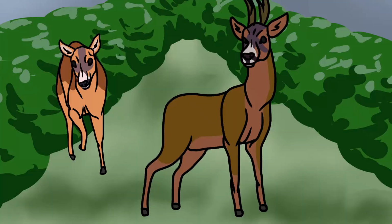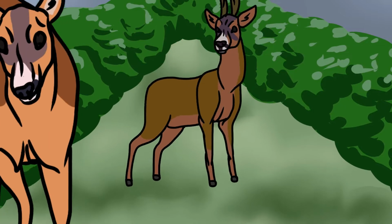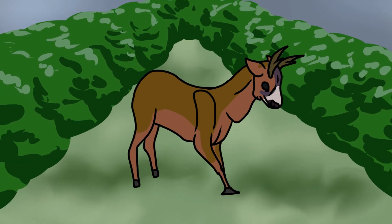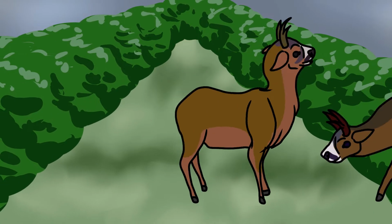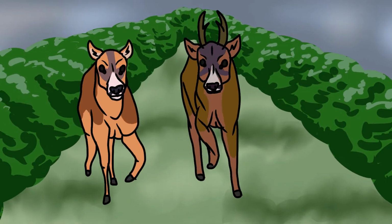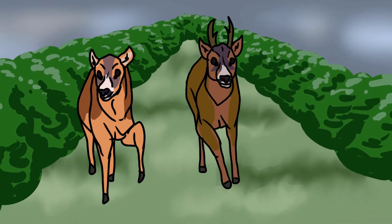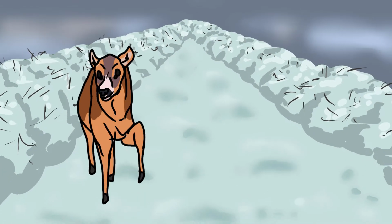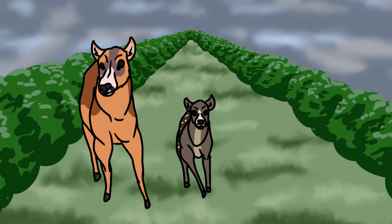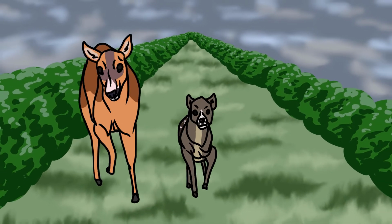They are browsers who feed on tree shoots and woody plants throughout the day, mostly within woodlands. Roe deer go through their mating season, or rut, in the summer. The males become aggressive and attempt to defend their territories by locking antlers to fight rivals off. After the female mates with a male, her offspring won't actually start developing until January, so her offspring is born in early summer. This is known as delayed implantation, and roe deer are the only deer in which this occurs.